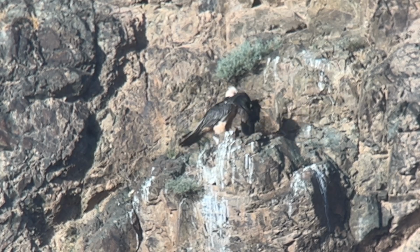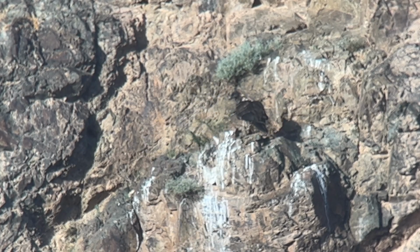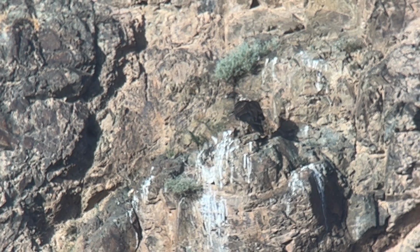Though most vultures have featherless heads, the bearded vulture does not. The bearded vulture occurs throughout parts of Africa, Asia, and Europe.